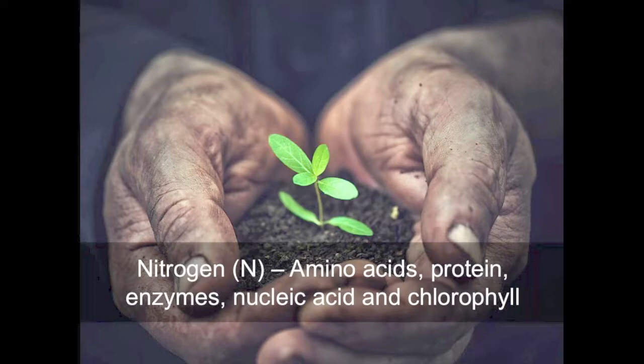And an important step, which many of you might skip, is soil testing. You really won't know what your soil has and what it needs if you don't test the soil. There are 3 major nutrients: nitrogen, phosphorus, and potassium. Without those 3 nutrients, the plants are not going to function.